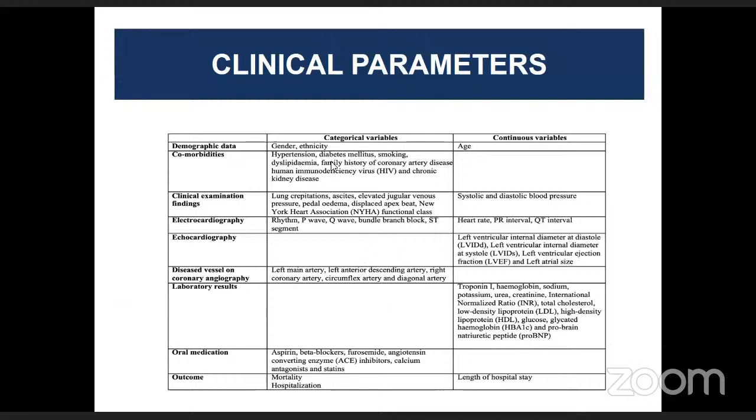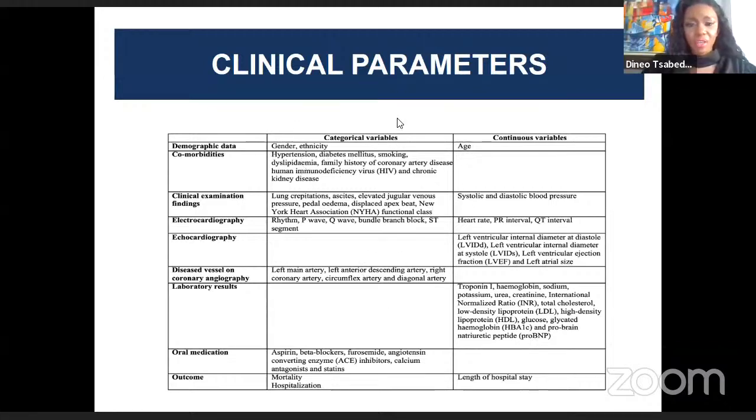Again, here I'm showing you the different variables or features that are used to train the algorithm. So we had comorbidities, clinical examination findings related to heart failure, ECG findings, echo findings, angiogram findings, blood results, oral medication. And also if someone was rehospitalized within the same cardiology wards, we would actually know whether they came back or not. So that's another parameter that I tried to study. And we also looked at the length of each hospital stay for the patients.